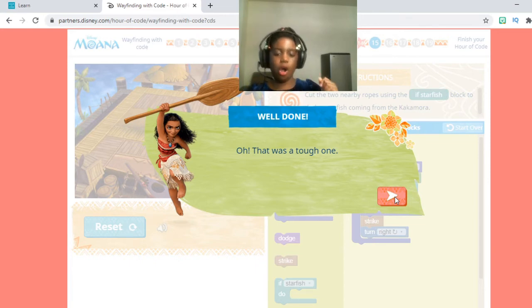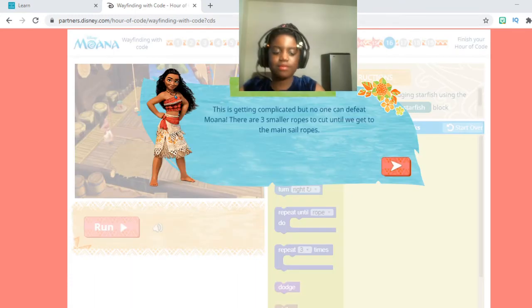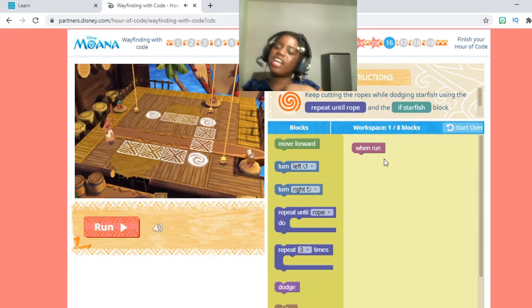Moana also said, oh, that was a tough one. Oh, look, Moana's proud of you with her paddle and everything. Just click that arrow button. Now Moana says, this is getting complicated, but no one can defeat Moana. There are 3 smaller ropes to cut until we get to the main sail ropes. Okay, Moana, I'll do what you say. Let's click that arrow button. Also, there are 3 ropes this time. Well, she didn't tell us that.